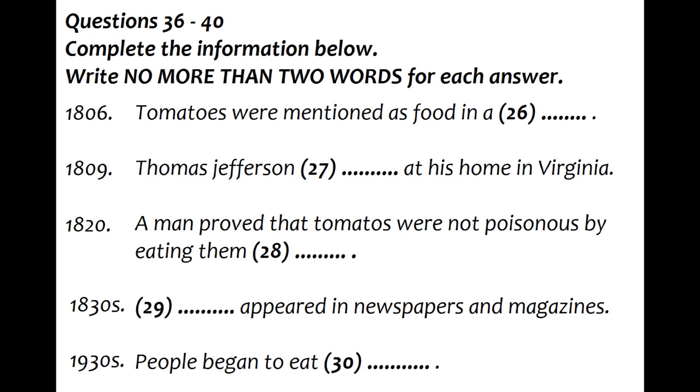The popularity of the tomato as a food began growing rapidly. Soon people all around the country were eating tomatoes. By the 1830s, American newspapers and magazines were publishing thousands of tomato recipes. However, all those recipes involved using tomatoes in some cooked form. Tomato salads and sandwiches were still unknown. It wasn't until a century later, in the 1930s, that it became popular for people to eat raw tomatoes.